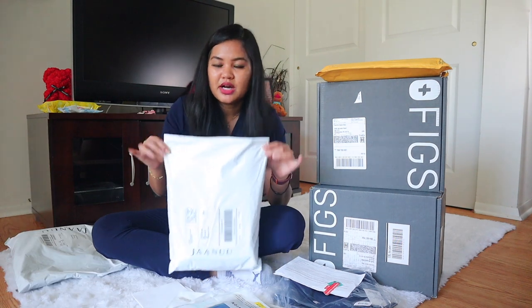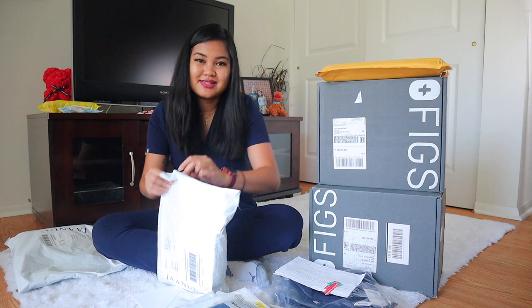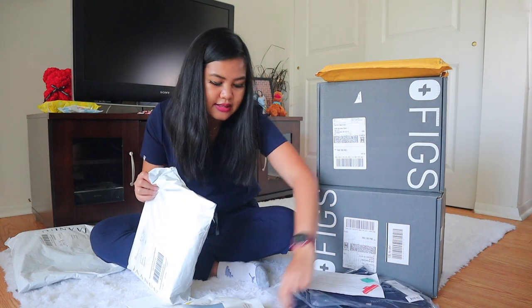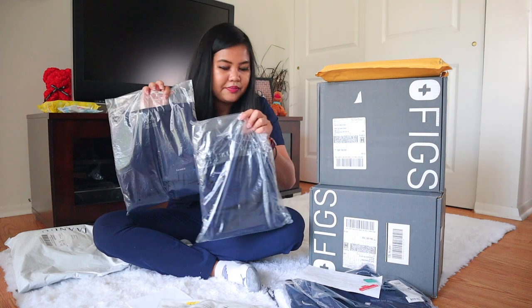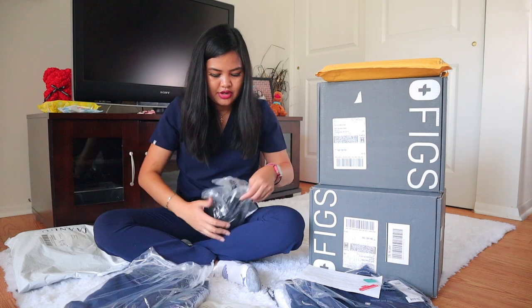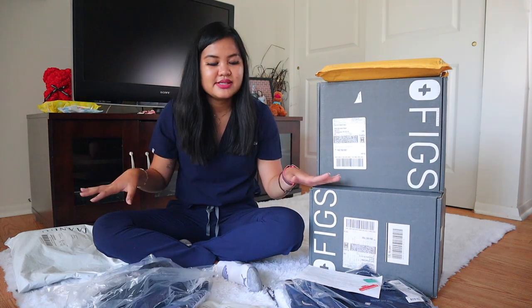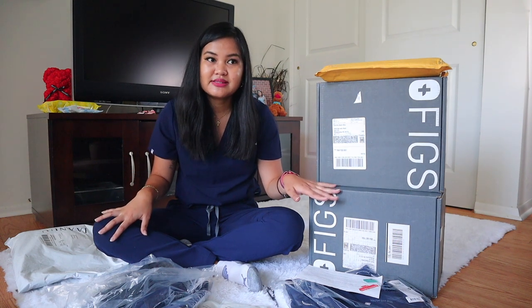The next one we'll unbox is the JAANUU. See, this is what I'm talking about. It's so hard to open. Seriously, I need scissors for this one. I got one pair here and one under scrub. As you can see, guys, all of my scrubs are in navy blue. I just want to be safe.